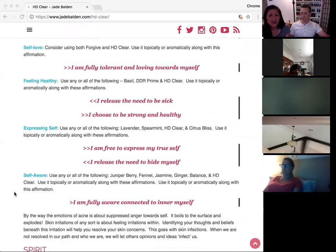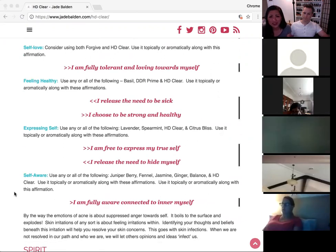The next thing here is expressing self. And oh boy, I don't know what people are thinking, but I think this is all me. Everything here is all for me. So lavender, spearmint, HD Clear, citrus bliss. Those are the oils that you can rub on your throat and on your chest, and inhale and smell. And tell yourself, I am free to express my true self.